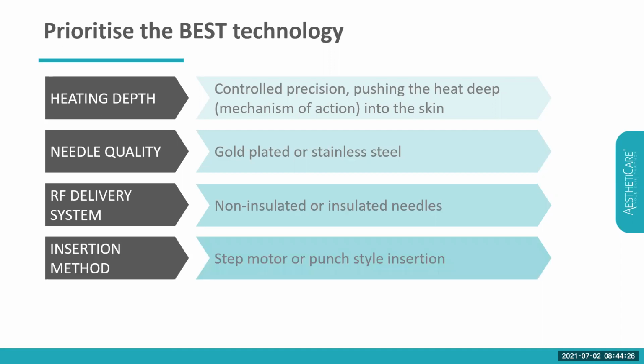And also have a look at how those needles are being delivered into the skin. Are you using a kind of a gun effect? Because that's going to give you a real punch style insertion, which actually means that there's potentially a little bit more trauma because you're actually having to put a lot more force into the skin. Or are you looking at something that has a separate motor that can be used from a step or from a handpiece? When you have a motorized insertion, the work is done for you, and it is aimed at making sure that those needles are gliding into the skin.